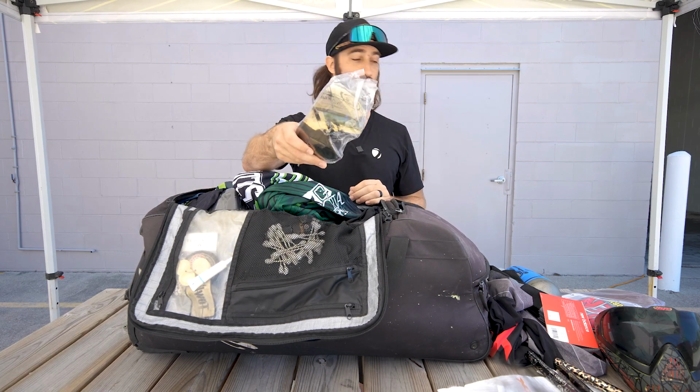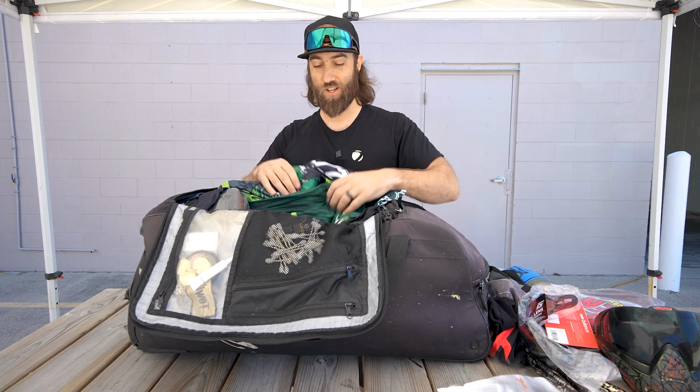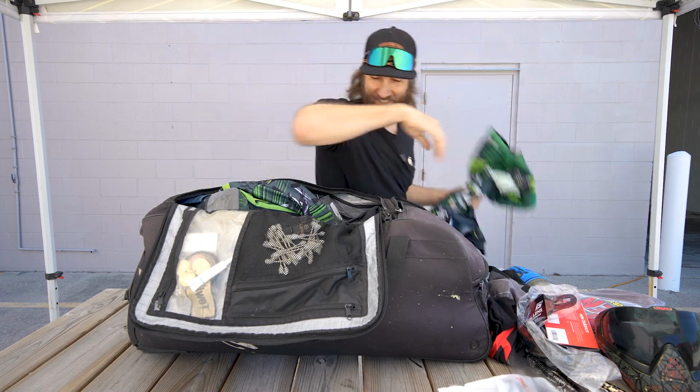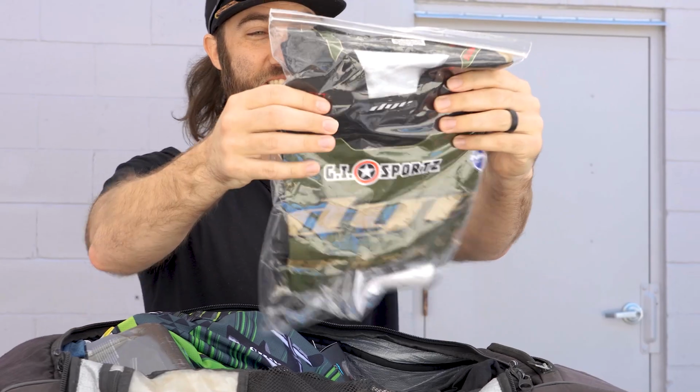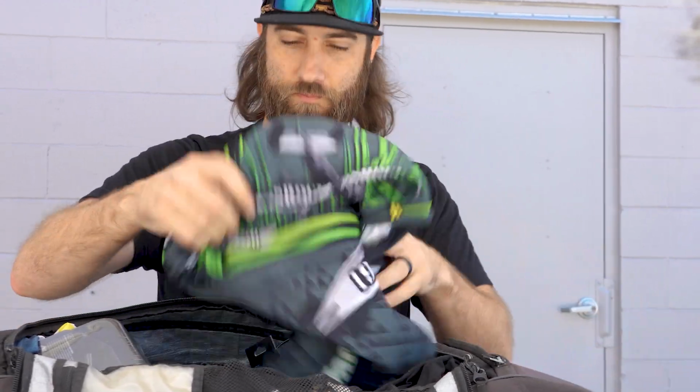We gotta have a backup lens for my goggles. One of the things I see a lot with lower divisional players is not having backup equipment. You need backup equipment. Got a throwback jersey here from my Aftershock days. Another Dye jersey, Ironman jersey, custom color. Actually gonna be giving this away to Tony and Joe, so don't tell anybody, it's a secret.